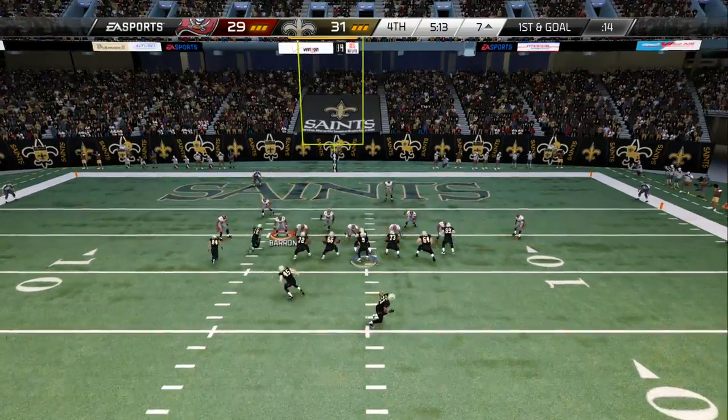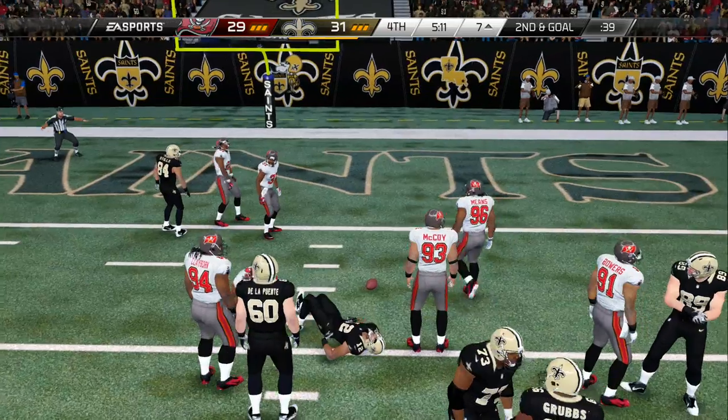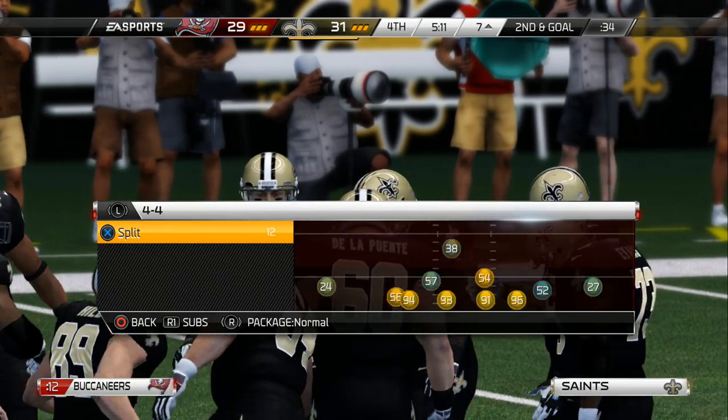Long game sets them up here on this play. Drops the pass. Nice situation here for the offense. They're winning the football game. Now they're in the red zone. Let's see if they can come up with a play that fools the defense.